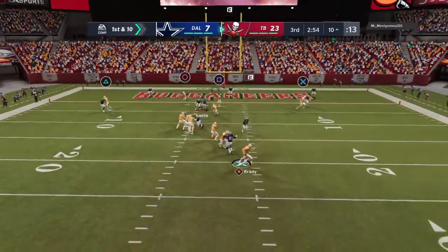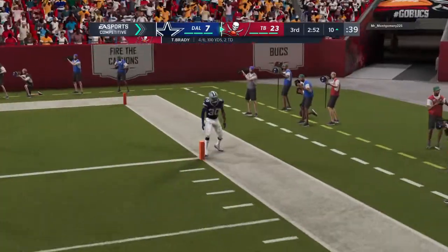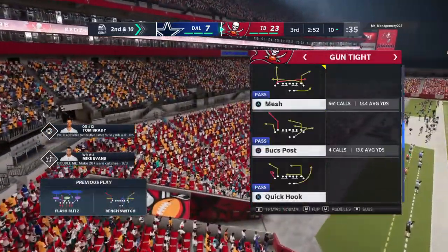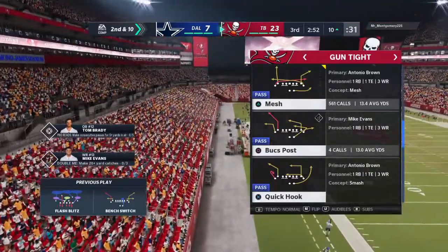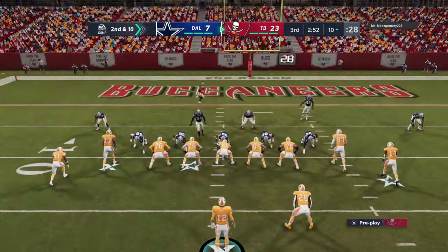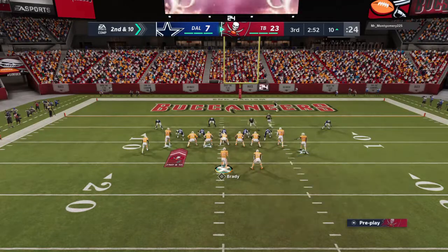Working from the gun, it's Brady. Flush to his right. And he'll just chuck this one up into row G. It's incomplete. Yeah, that one sailed on him. You've got to make sure you give your receiver a chance to come down inbounds because they are very gifted. They'll make the circus catches, but if they make them out of bounds, that does you no good. The second and 10 now as we roll along in the third quarter from Tampa.